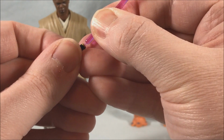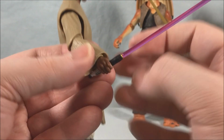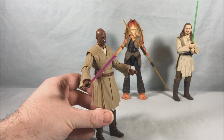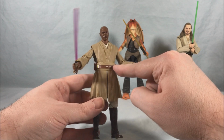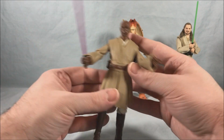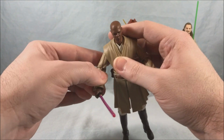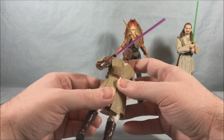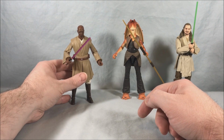And then we go ahead and pop this in, and this fits into his hand pretty easily, actually, which is nice. And he looks fantastic wielding it. I absolutely love that. My only complaint about the lightsaber hilt is it doesn't have a little peg to peg onto his belt. You can also see, if you look around his belt, there is no peg hole, because it doesn't have one, so that makes sense. Unfortunately, he cannot store the lightsaber on his belt, but other than that, it's a pretty perfect lightsaber. The purple color of the blade looks fantastic, and all in all, he looks really, really good.